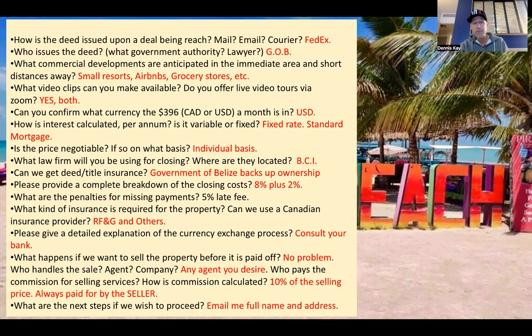And in addition, if you want, not very many of our buyers do this, but if you want, you can lodge a caution against the title at the lands department. But that's something you can talk about with your closing company. Who issues the deed? That is the government of Belize, the lands department, government of Belize in Belmopan.